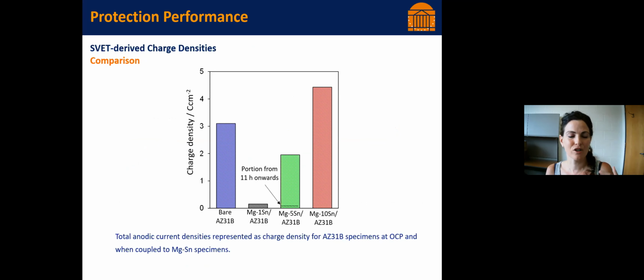So we can work out the charge by doing current multiplied by time. So we can look at the total charge over the 24-hour period. We can then quantify how much charge occurred on the AZ31B. So for magnesium 1 tin, it's nice and low.